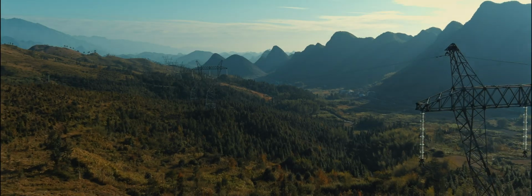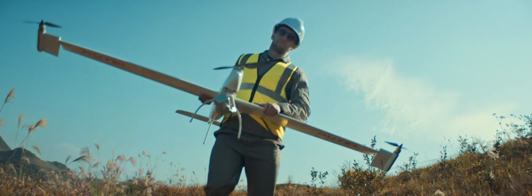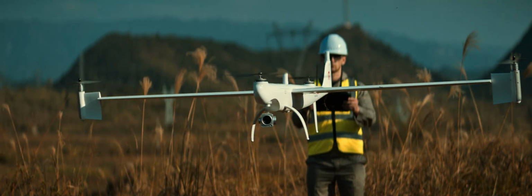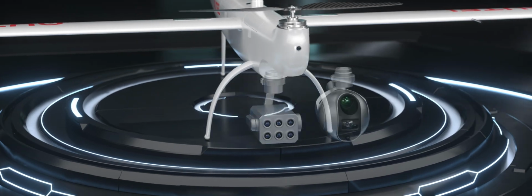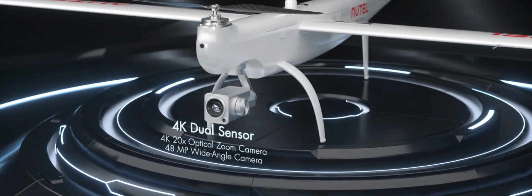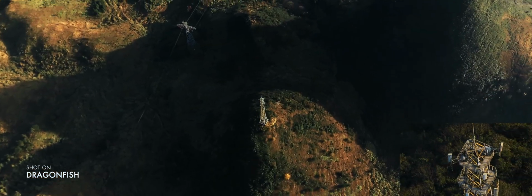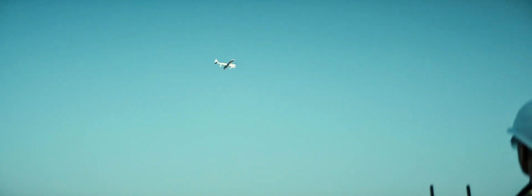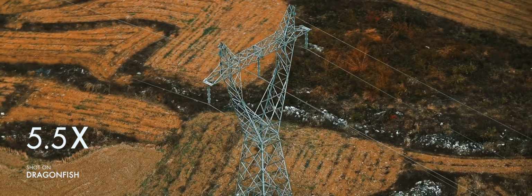In industries that require frequent aerial inspections, the Dragonfish provides high-quality solutions with a powerful camera system. A modular payload mount with quick-release function enables the Dragonfish to mount a variety of payloads effortlessly to suit different mission needs. Dual sensor combines a 12mm wide-angle lens with a 20x zoom lens. The operator can switch between them with a single click. Paired with a 3-axis gimbal, the Dragonfish can still smoothly capture stabilized images, even with high magnification.